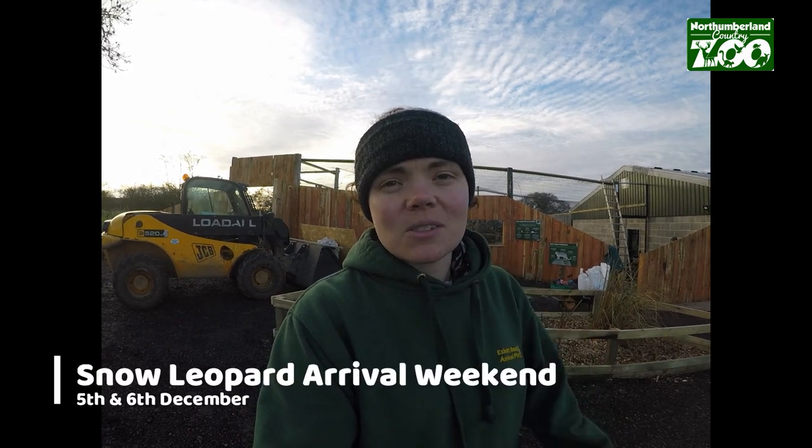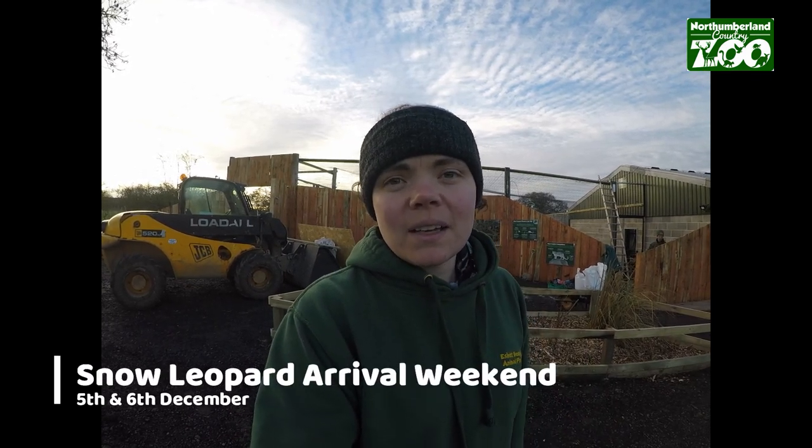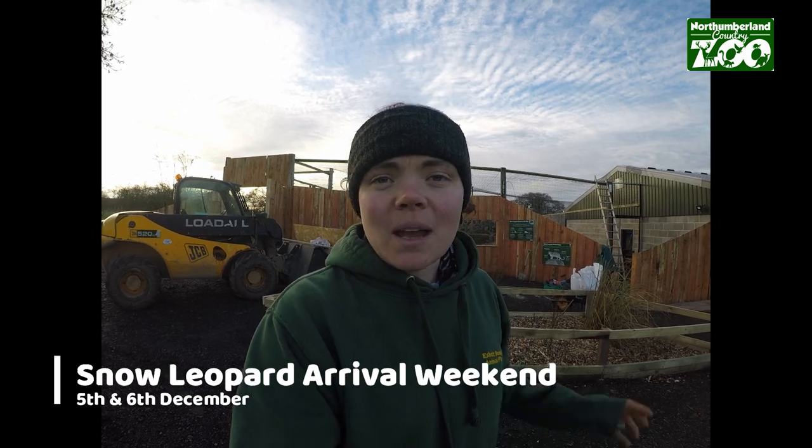For those of you who don't know already, we're doing a special snow leopard reopening weekend this Saturday and Sunday. The tickets have already gone on sale, so you get to come along. We're going to have some special snow leopard goodies, including little surprises. And obviously a percentage of the profits and income goes straight towards the Snow Leopard Trust, which is the people that do the conservation projects directly in the wild with snow leopards. So you'll know that your money is going to a good cause, which is awesome.